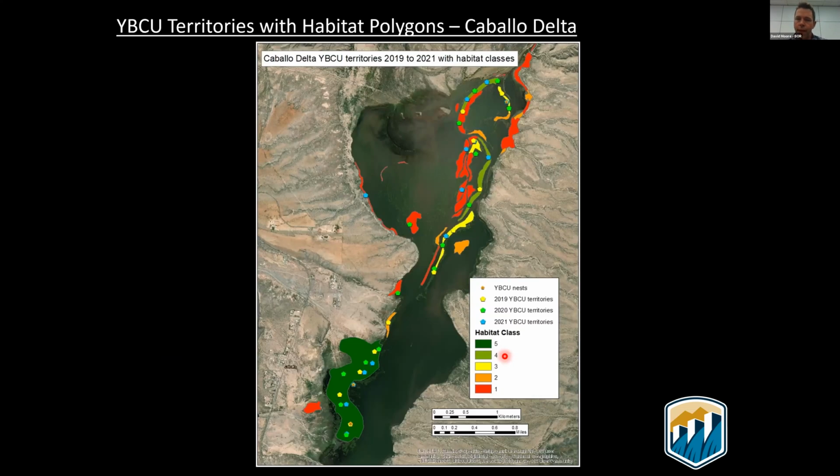So when we overlay our cuckoo territories onto our habitat maps, we see something like this. And not surprisingly, this giant patch of the best habitat was very heavily occupied. But then we move up here and we see some class 3s and 4s that were occupied as we'd expect, but also some areas that were lesser quality habitat where the birds were located. At least that's where our territory locations fell out.